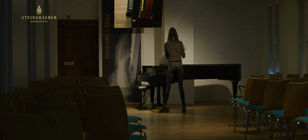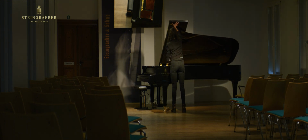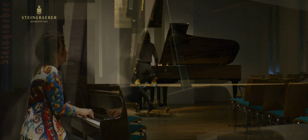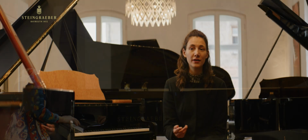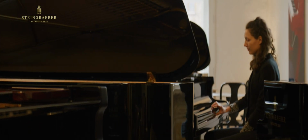When you go further from the museum, you arrive at the modern side of the house, where our chamber concert hall is as well, and the selection hall of the concert grands. There is Model E and Model D in the chamber concert hall, and here we are in the Nordsaal with the smaller concert grands.